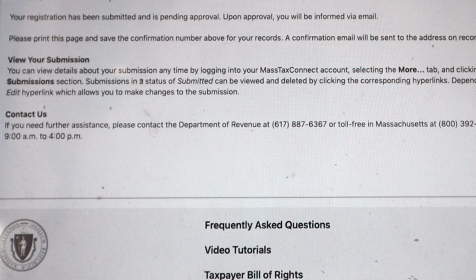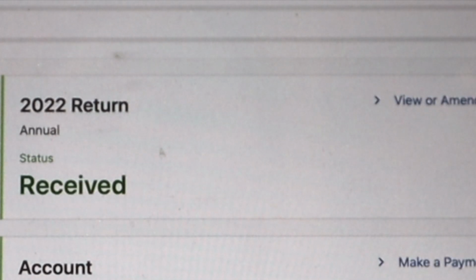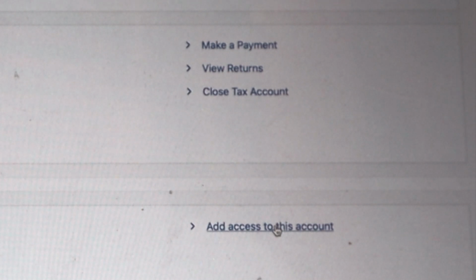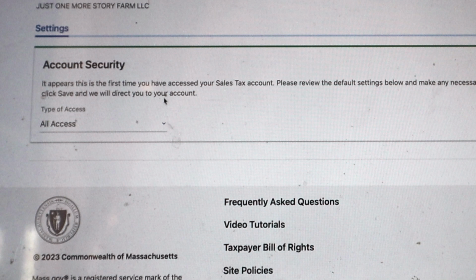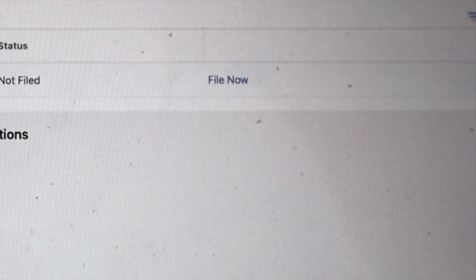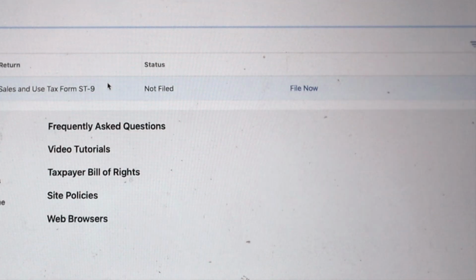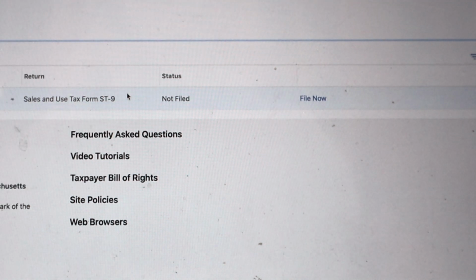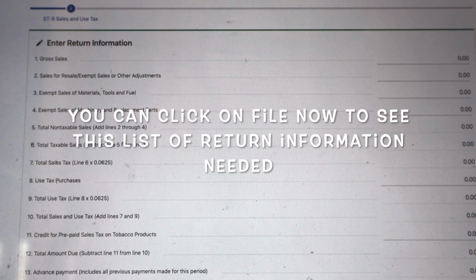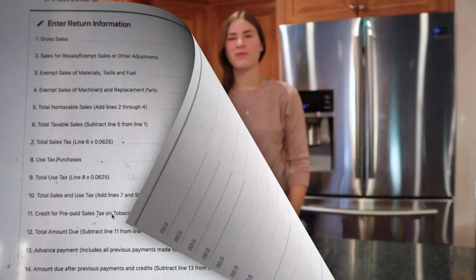Okay, and so file quarterly. As far as filing those quarterly taxes, is that something I do on Mass Tax Connect, logging in here to do that? Okay, I'm on summary. Sales tax, add access to this account. Okay. Save. View returns. Or every 3 months, it will be a quarter. Okay. So when I click on file now, which I'll do in January, what information do I need as far as filing? Like a grand total of products sold, or? Oh, okay. So as long as I have all this information, I can fill it all in. And that's it.